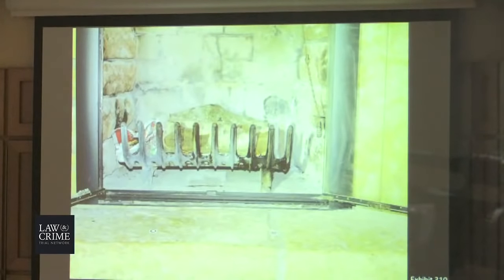Exhibit 310. What is the jury seeing here? Exhibit 310 is showing a photograph of the same fireplace. However, this was taken after additional chemical processing had been done within the house, as we can depict the two evidence markers on the fireplace hearth, letter O and letter B, is what I believe.